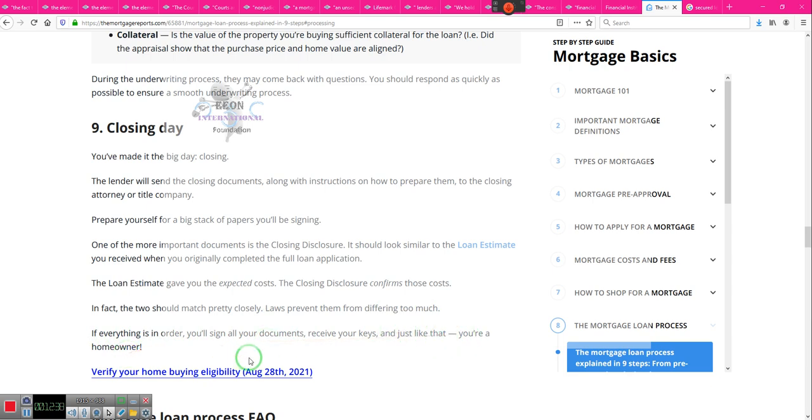Wait, once I sign the documents, I get the keys? Do you understand, ladies and gentlemen? So when does the seller get paid? When does the seller get paid? Okay. Watch this.